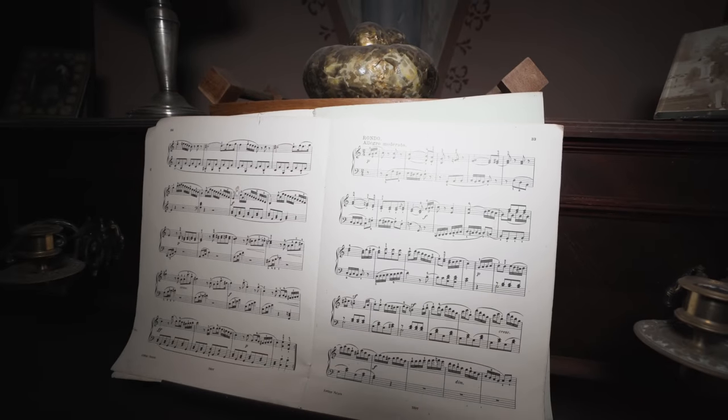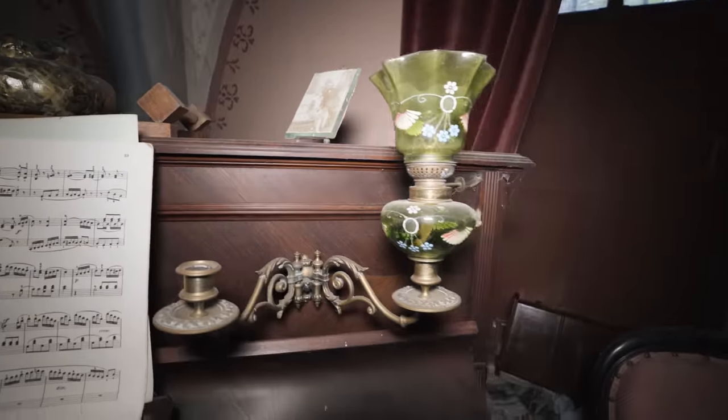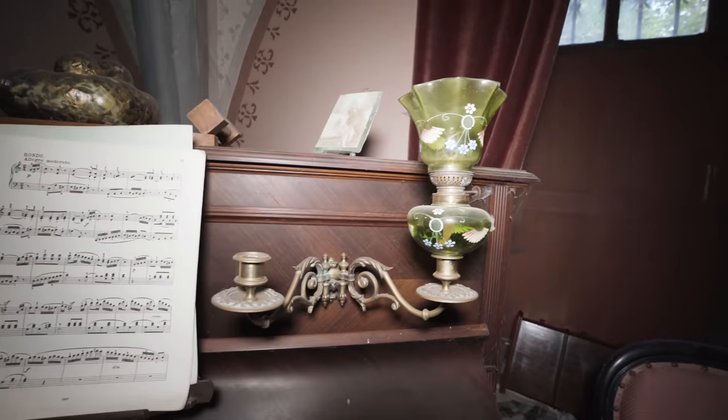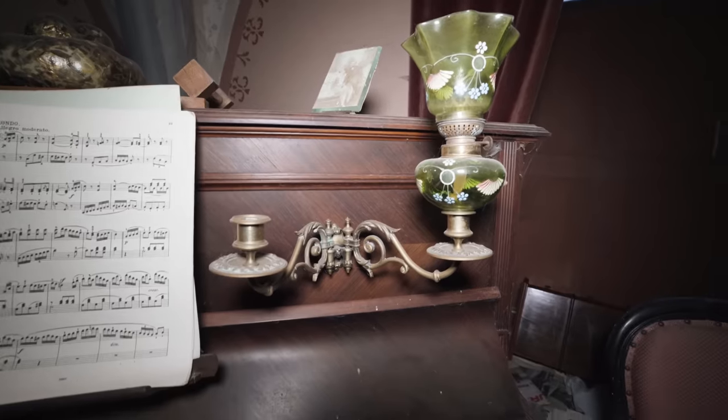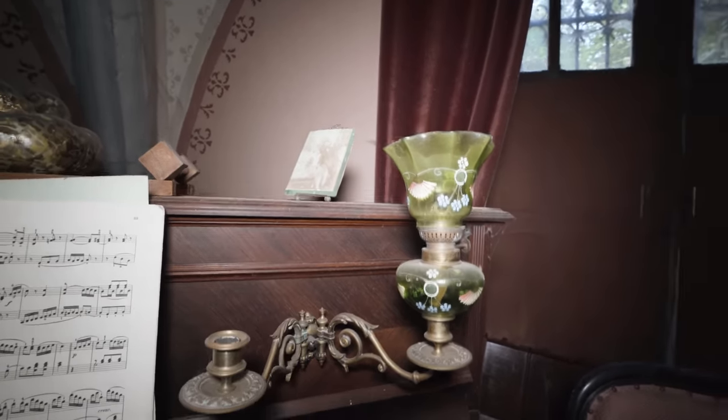Sheet music is laying over here. And then look, wow. The candle holders, and on top of it, the picture. Well, those are actually for oil lamps. Oh yeah, you're right. And then indeed the picture, I believe, is outside the castle. It looks like it, right? Very old picture, a little bit faded by the sunlight.